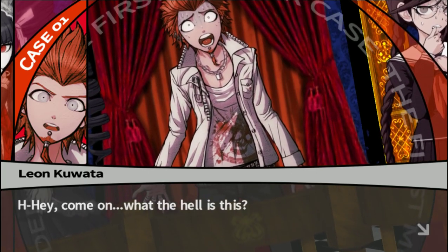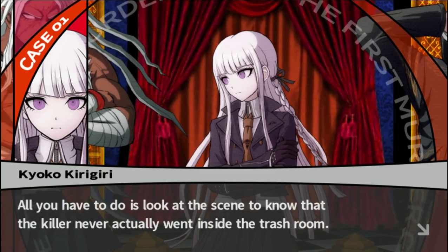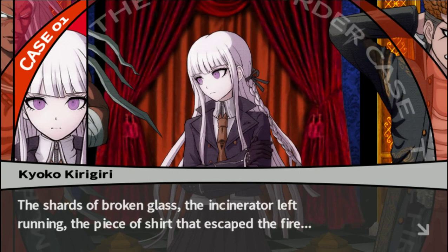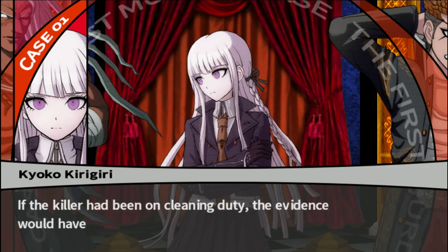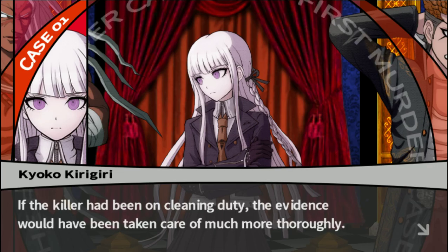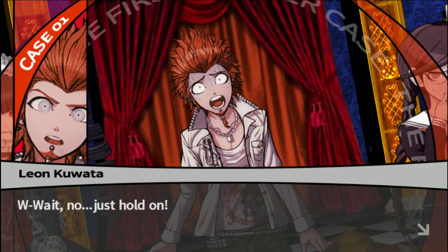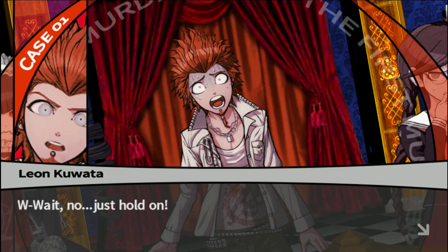Hey, come on! What the hell is this? All you have to do is look at the scene to know that the killer never actually went inside the trash room. The shards of broken glass, the incinerator left running, the piece of shirt that escaped the fire. If the killer had been on cleaning duty, the evidence would have been taken care of much more thoroughly. Wait, no, just hold on. Your entire life is about to be cut short very soon, my friend, so why fight it?